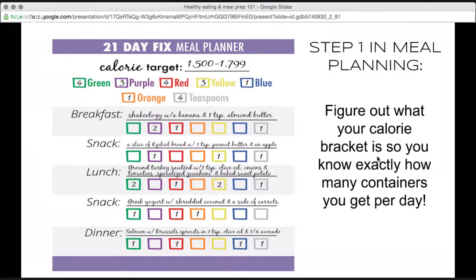So, the first step when it comes to meal planning is figuring out which calorie bracket you're in so you know exactly how many containers to get per day. So, this on the left is a sample of what the 1500 to 1799 calorie bracket would be. This is on page 19 in your book. So, if you have your 21-day fix book, I definitely recommend that you open that up. A lot of you should know what calorie bracket that you're falling into. But this is a sample meal plan, which I'll get more into in a little bit. But this is kind of how she broke it down.